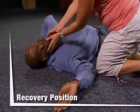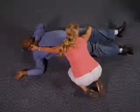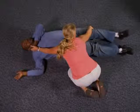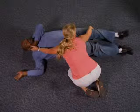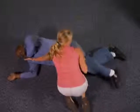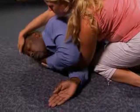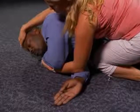It also decreases the risk of something blocking his airway, and allows fluids to drain should he vomit. To put an unresponsive breathing patient in a recovery position, first position the patient's arms like this. Next, grab the patient's far leg just above the knee and pull it up, keeping the foot on the ground, like this. Now, gently pull the patient towards you, putting him on his side. Once on his side, place the patient's lower hand near or under the neck for stabilization. If need be, gently pull back on the patient's head to assure an open airway.